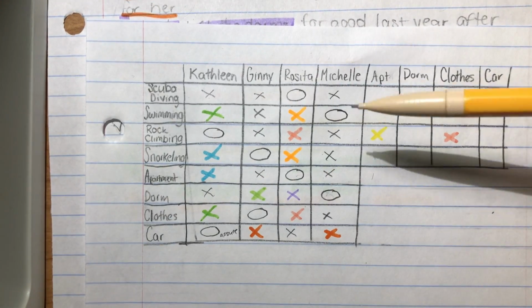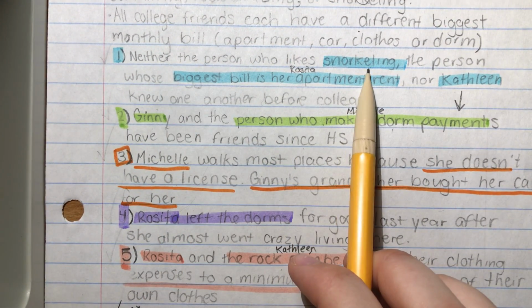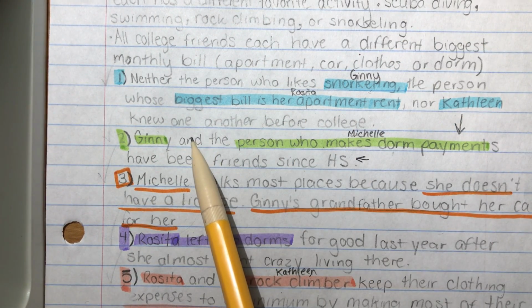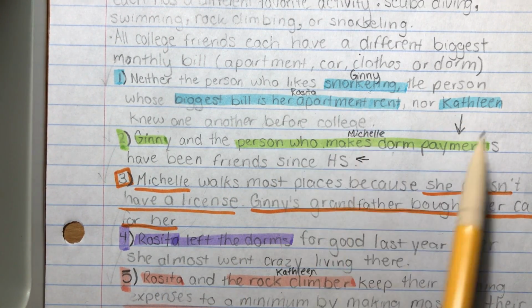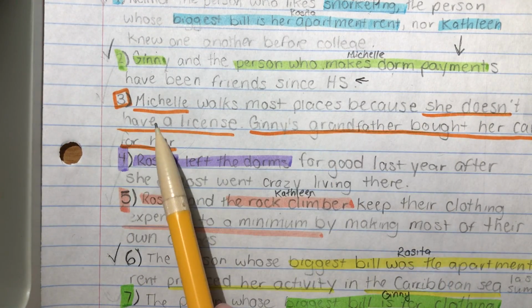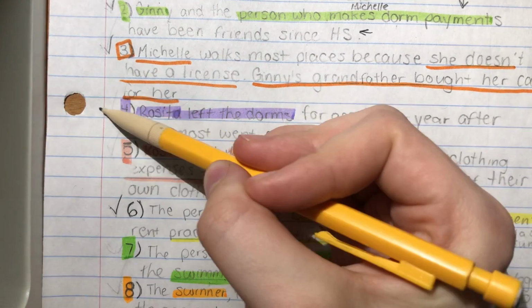So we have an educated guess on what these are, but we're going to go through each clue and check them to make sure we're right. So now our snorkeler is Ginny. So Ginny, Rosita, and Kathleen did not know each other before college. Okay. Ginny and Michelle knew each other before college. That checks out because Michelle is not part of the people who did not know each other before college. So these check out with each other and with themselves. So this one's good because Michelle, we decided, is not making a car payment, and neither is Ginny. Rosita left the dorm. She is not making the dorm payment. We're good there.